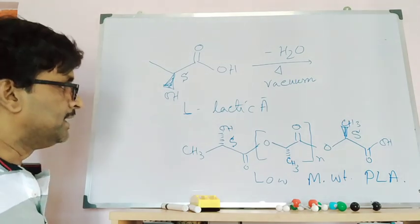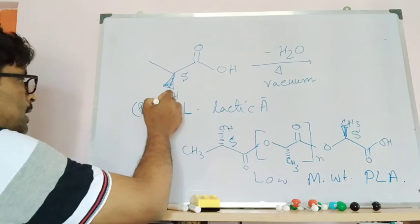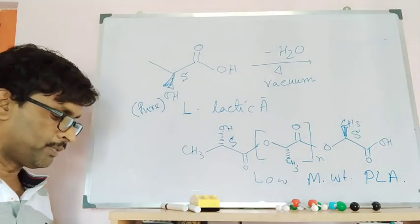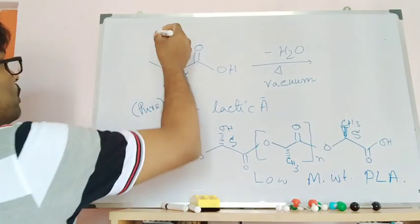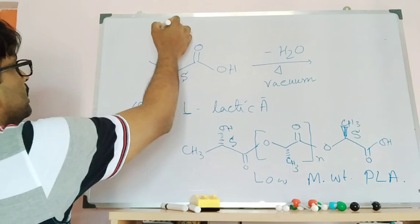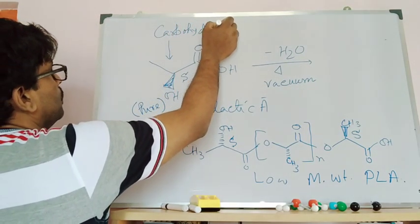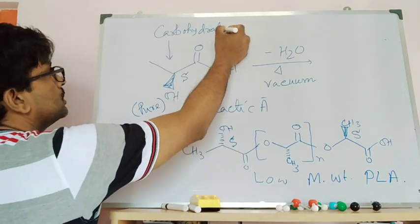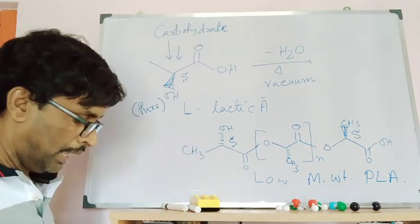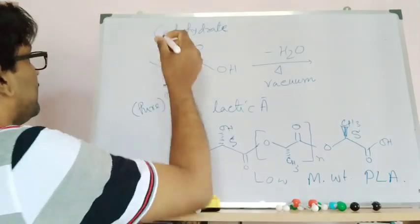Pure L-lactic acid is used in the production here. Generally this one is used as a pure form from bacterial fermentation, and this will be obtained from carbohydrate. I will show you later how this one is prepared from the carbohydrate to the lactic acid. So it is produced from the carbohydrate by bacterial fermentation.